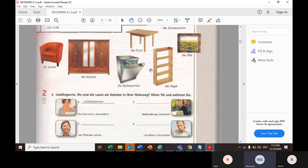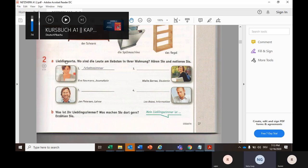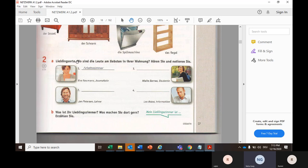Now what I'm going to do, I'm going to play one audio. You'll listen to the audio and then we'll do this exercise. Now what this exercise is all about: Lieblingsort, that means your favorite place. Each person has a favorite place in their home. Some people like to sit in the balcony, some people like to sit somewhere in the corner, because that becomes their favorite place. So here we have four people who are talking about their favorite place in the house. Now we have to listen to the conversation and figure out what their favorite places are and what they usually do there.